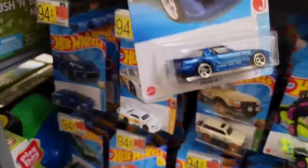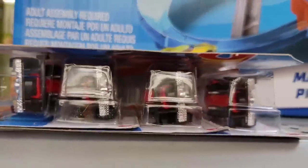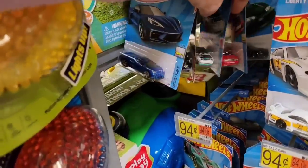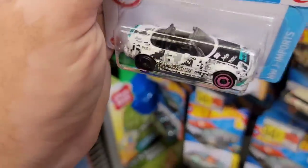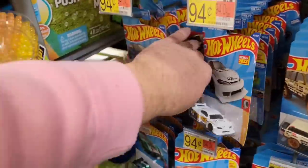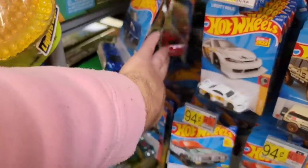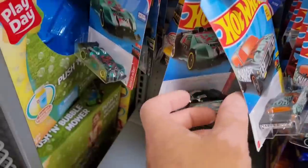Hey, look at that. Mazda RX-7. Maggie's just stockpiling those. All right, let's see the Miata. I know some of you are looking for this one. I guess you're collecting variations of the Miata, or because it's Ryu's rides. Yeah, I'm a huge fan of Ryu, but I decided not to collect all of them because he designed a lot of cars. So that's just gonna be a whole lot of cars, man.